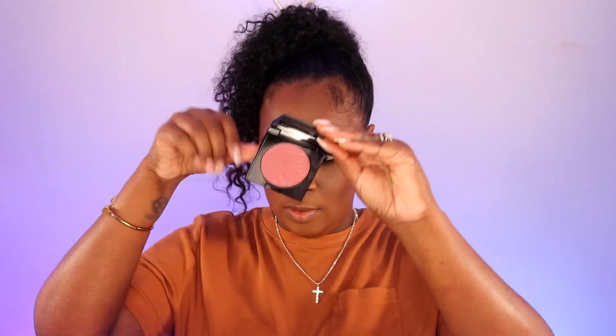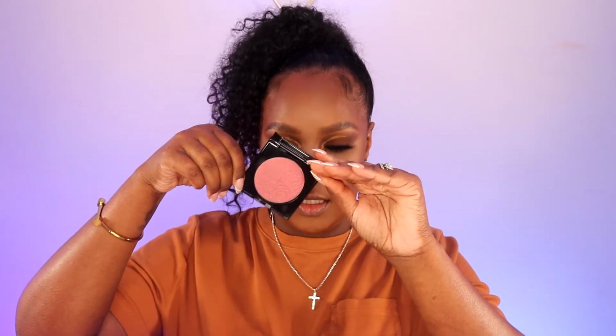I really love this color. It's very warm, very fall, very summertime, very natural. Love this color. And then for the last one, I have Divine Rose, and this one is more of a mauvey nude pink. Can you see the color? There we go. So I think for this look, I'm gonna go with Paradise Venus.